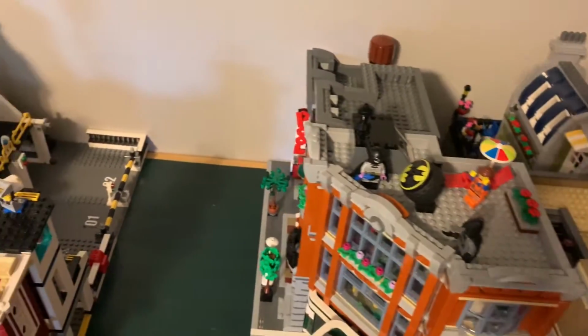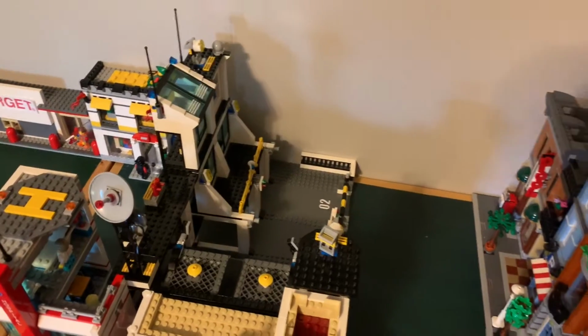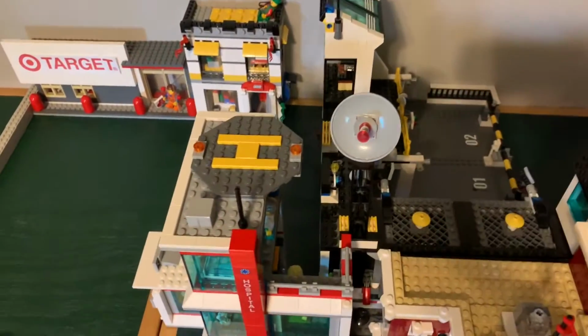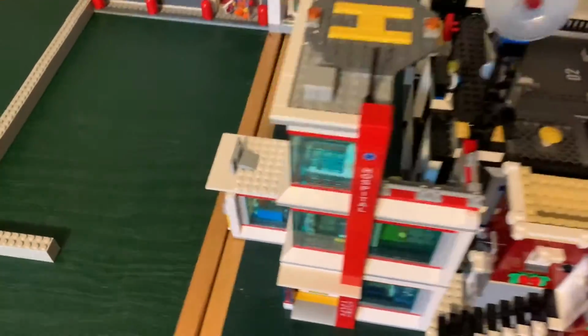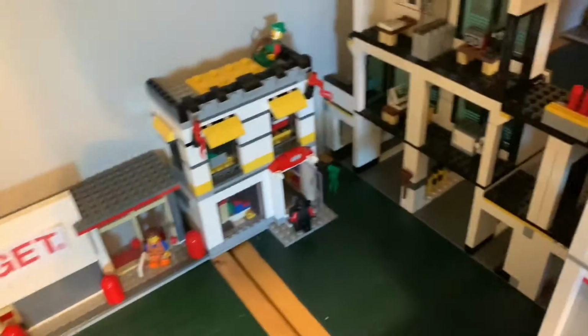Another major change is, of course, this. Our police station is now turned sideways, and that makes for a very interesting looking emergency district now, because we've got our fire station and we've got our hospital all pretty nicely set up here, which also forms a really nice entrance here for our shopping area, which right now you'll notice has a little bit of a bare spot right here.